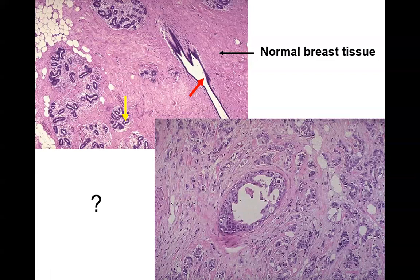Okay. And then you look at this duct right here. Now this duct should not have this kind of lining. Why? Because this lining is very dysplastic. We'll talk about what dysplasia means in the next few slides, but let me break the ice from now and tell you that this does not look like a normal lining of a breast duct, because the cells look very abnormal. If you look at these cells, you will see very large dysplastic nuclei, and there are a lot of mitoses, far more than what you expect in a normal cell.